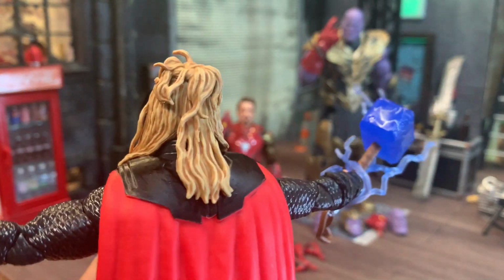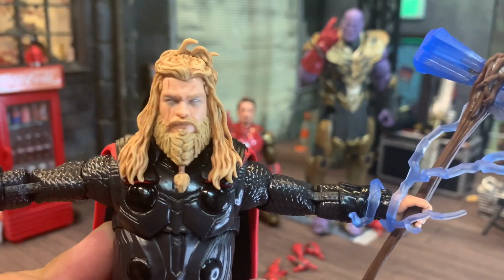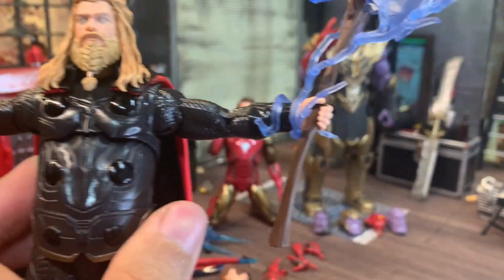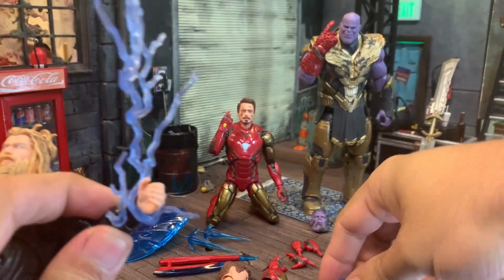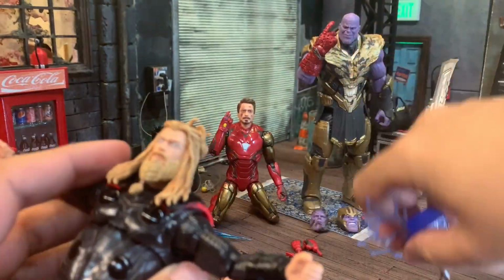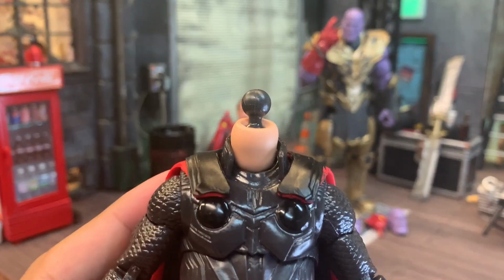I like the hair. It's not necessarily a man bun, but it's just kind of braided and put up there. Looks fantastic. All right, let me take these pieces off. Stormbreaker, lightning, Mjolnir and lightning. This is good. I want to see if I can pop the head off. Yeah, there you go.